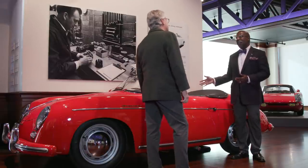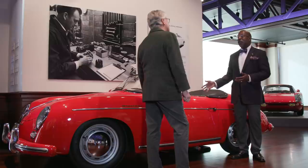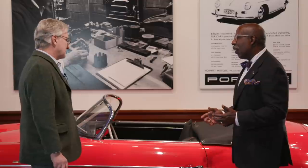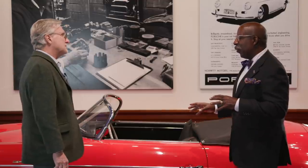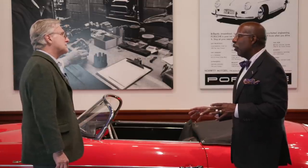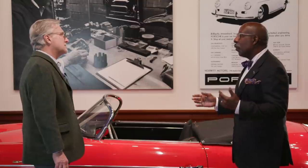This car is covered just about 10,000 miles. So he drove it a good deal when the car was new, and then obviously drove it less as time went on. But it's an amazing car as well, because it again shows something that I talk about a lot, the Italian concept of conservato. It's a car that's been used as a car.